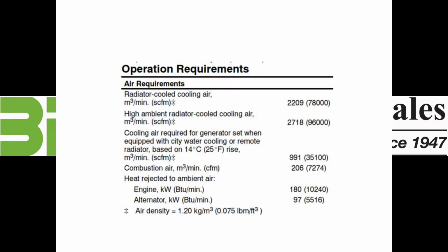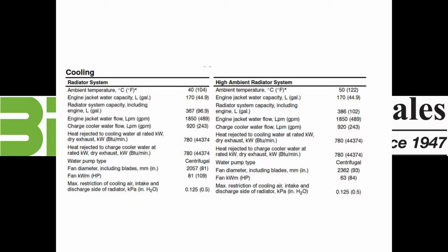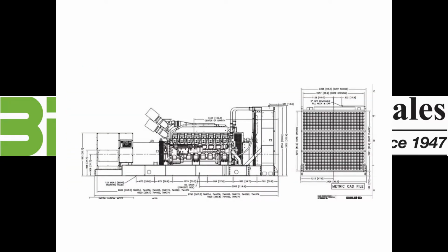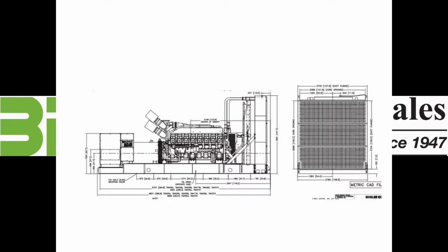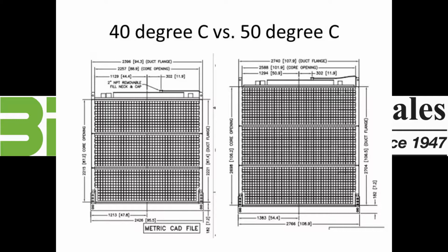Here we see for a 2 megawatt the various air requirements. This particular design has 2 radiator systems available, an ambient temperature of 40 degrees C, 104 degrees Fahrenheit, and an ambient temperature of 50 degrees C, 122 degrees Fahrenheit. The selection between the two may or may not make a big difference in cost, but it will make a difference in the design. Here's a 2 megawatt generator with a 40 degrees C radiator. Here is a 2 megawatt with a 50 degrees C radiator. Side by side, we can see the physical difference between a 40 degrees C and a 50 degrees C radiator.